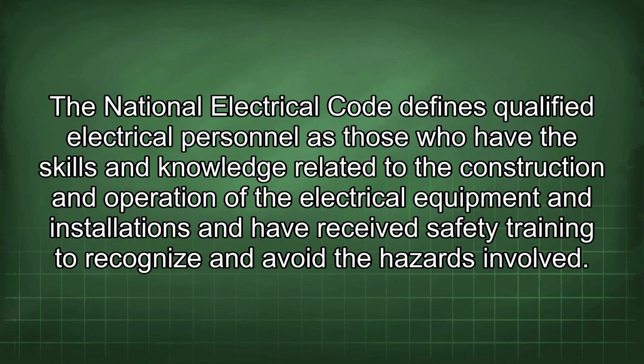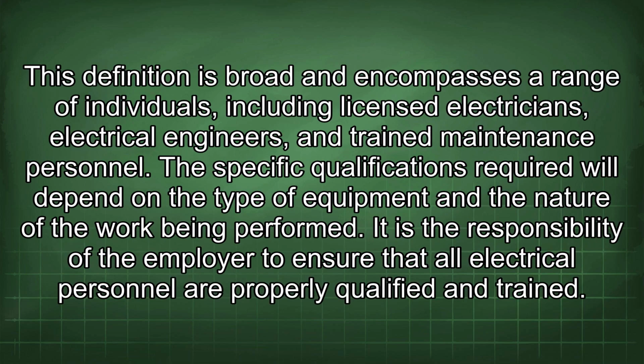The National Electrical Code defines qualified electrical personnel as those who have the skills and knowledge related to the construction and operation of the electrical equipment and installations and have received safety training to recognize and avoid the hazards involved. This definition is broad and encompasses a range of individuals, including licensed electricians, electrical engineers, and trained maintenance personnel. The specific qualifications required will depend on the type of equipment and the nature of the work being performed. It is the responsibility of the employer to ensure that all electrical personnel are properly qualified and trained.